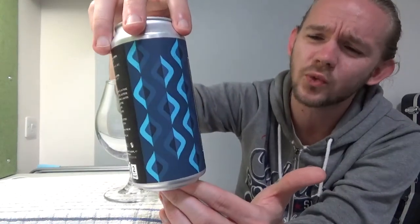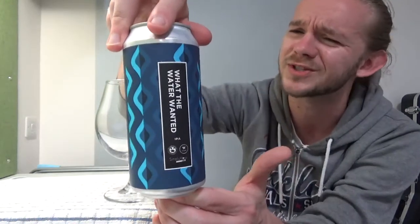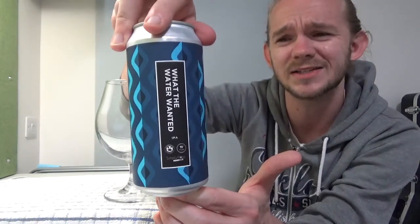But this beer is called the What the Water. Wanted a crack name for a beer, I have to say. This one's an IPA and it comes in at 6% ABV.